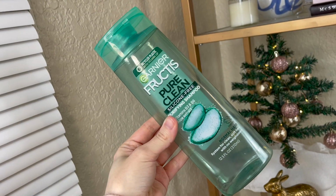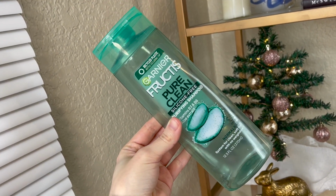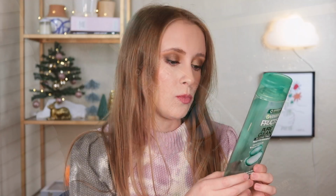A shampoo that I really didn't love, and neither did Nathan, he also used this. This is the Garnier Fructis Pure Clean Purifying Shampoo. So really by the name, I think this is meant to be a clarifying shampoo, so you really wouldn't want to use this more than once a week.